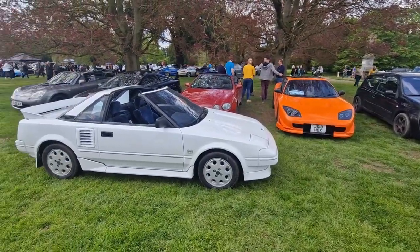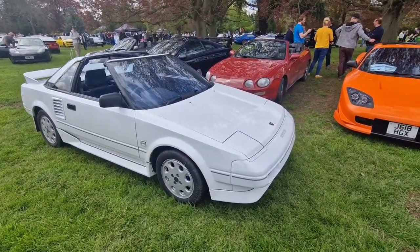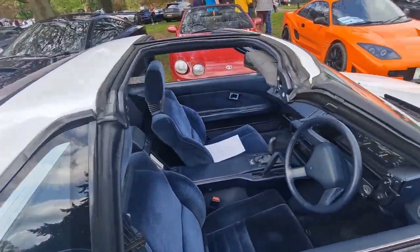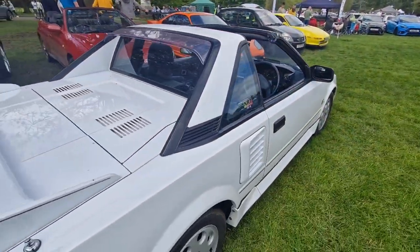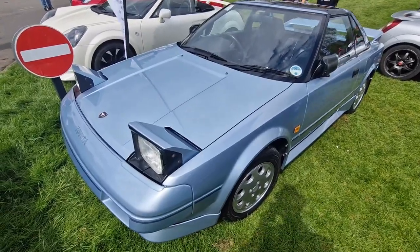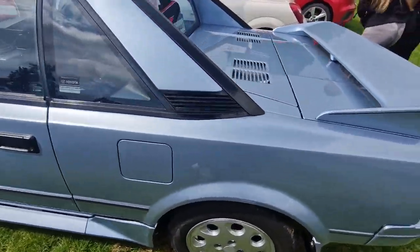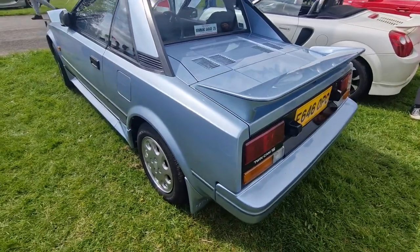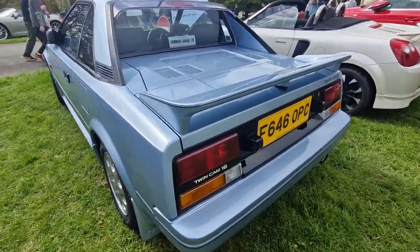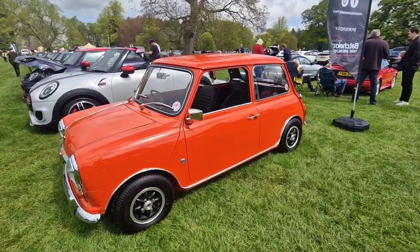I used to work on Toyotas many, many years ago as a mechanic when these were brand new. This is an MR2 Mark 1 AW11 model, T-bar. Screaming 1980s. This looks a really tidy T-bar. Immaculate. Lovely little Mini.